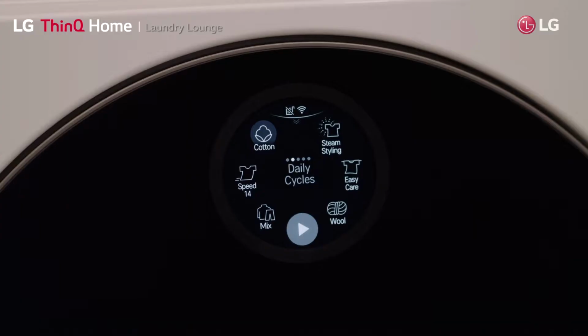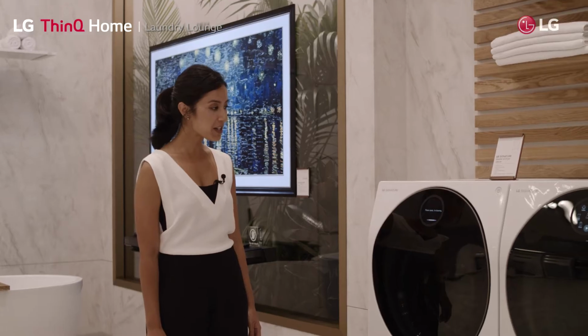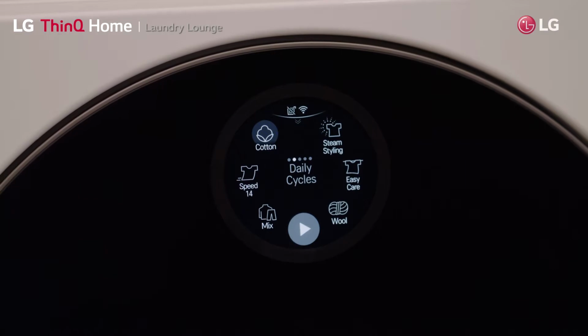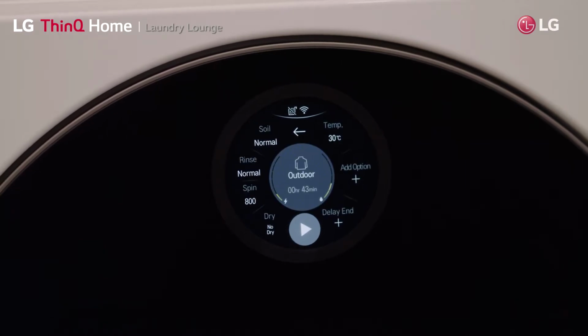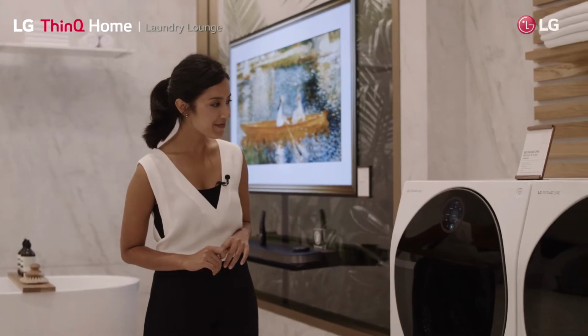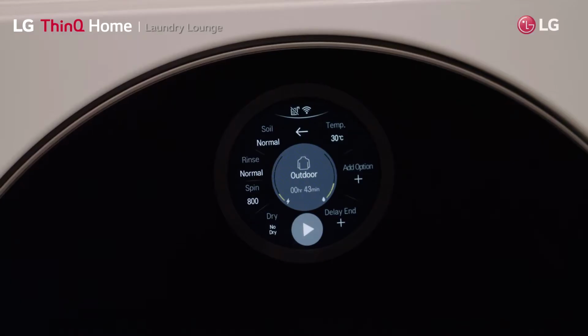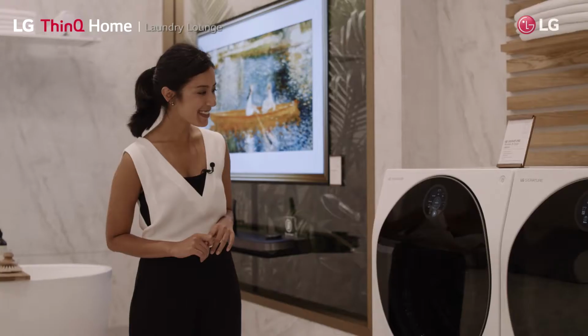Hi LG, how should I wash my gym clothes? Outdoor course and water temperature set at 40 degrees for optimal washing. Check the garment fabric care labels if it is washable. When you press the start button, washing will begin. Great!